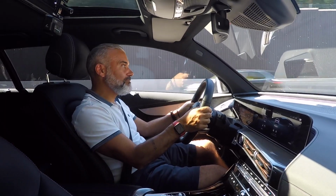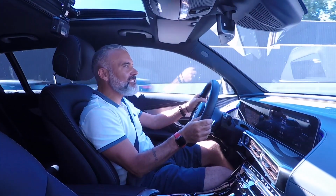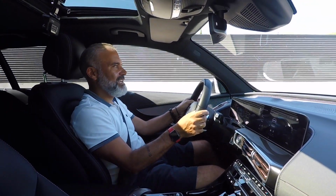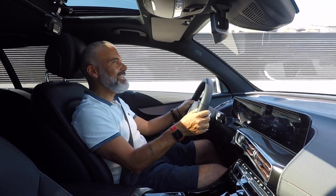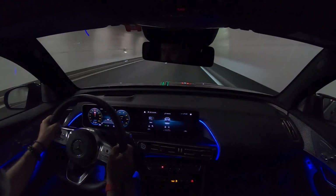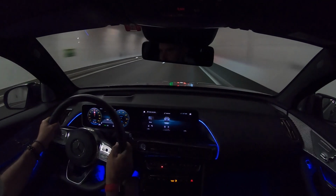Basically, on straight lines you can compete with almost whatever car is around you. If you need to show that little boy racer with his M2 who's the boss on a straight line, or maybe not an M2, let's say a 135i probably, you can easily show who's the boss. Then when you go on curvy roads, it's another story. This car is very heavy. It's 2.4 tons because of the batteries. So don't expect any stellar behavior on curvy roads.